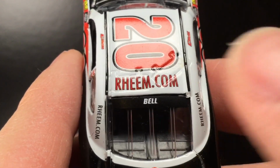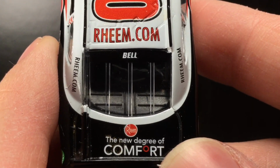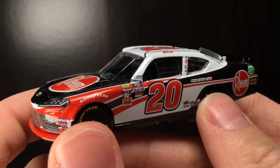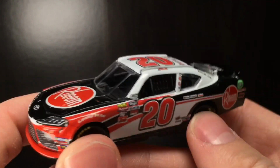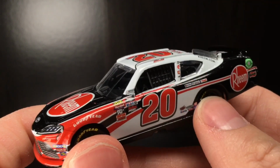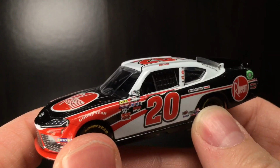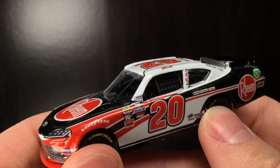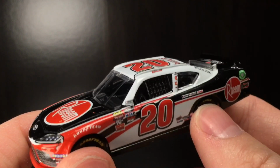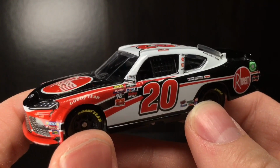You got Bell for Christopher Bell on the name rail, and on the deck lid you got RHEEM, the new degree of comfort. And that is it for this video, guys. Let me know what y'all think in the comment section below about this 2019 RHEEM Christopher Bell Toyota Supra. Now this cat, man, he's gonna do some big things in the Cup Series, I really do think. I might not be a Christopher Bell fan myself, him being a Toyota driver, Chevrolet guy at heart, but I wish him the best of luck. Moving on to the Levine Family Racing 95 in 2020.